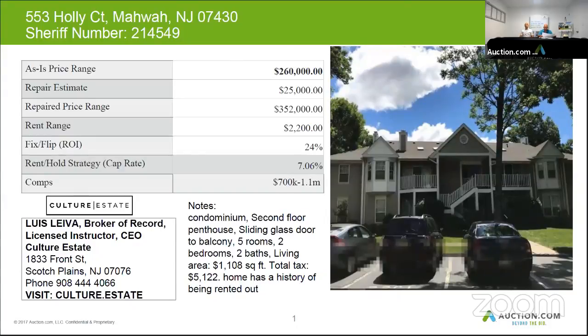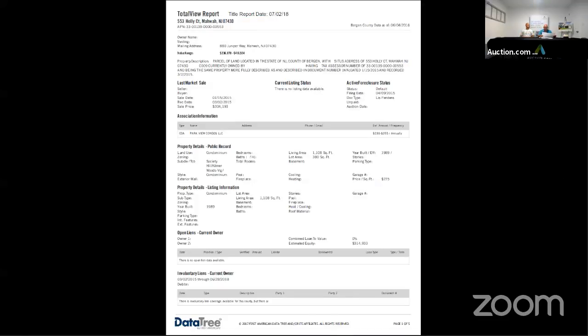Nick? Loan history shows us a mortgage of $296,000 from 2005. And there's another one in 2012 for $287,000. So I'm going to assume that they might have refinanced. The information we get here is not as accurate as I would like it to be. But the taxes are $5,100 and the lis pendens was filed in 2015. So you've got your tax to take a look at.